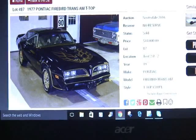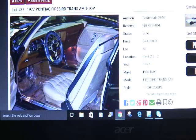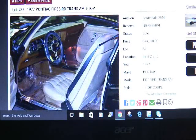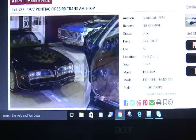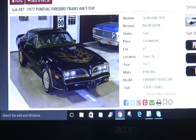All right, let's take a look at some photos here. Okay, here it is, black, like from the movie. Was it Smokey and the Bandit? Something like that. Okay, now this car, look at this ugly gold inside the interior, the dash. Oh, my God. Somebody may like that gaudy look with the whites, but I just can't handle it. Now, this is a low-mileage car, 33,000 miles on the car.